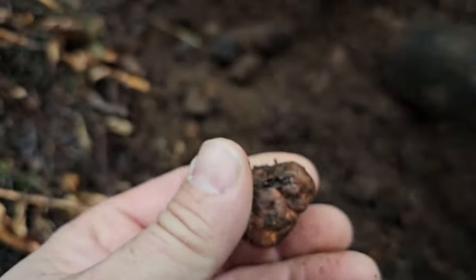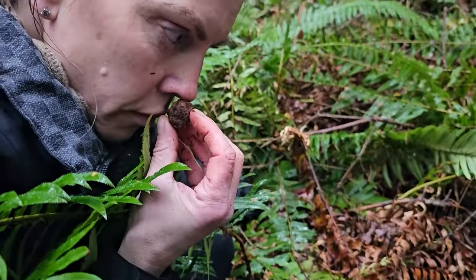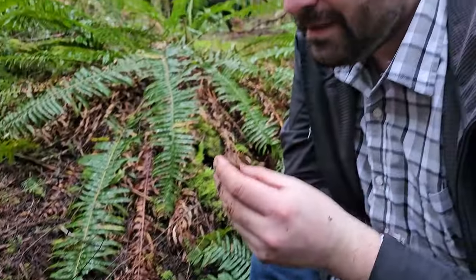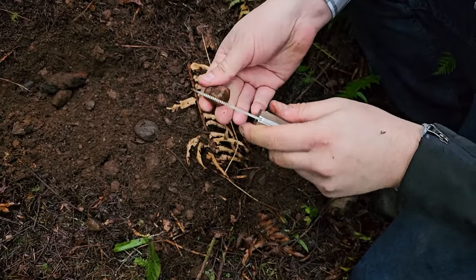This smells like booty. Really? Maybe not. I don't know. What do you think? Booty. Yeah, you're right. Booty. Boy, that's not great. Here, why don't you cut it open for us? Let's see what we got.